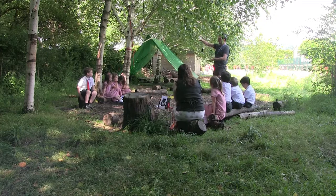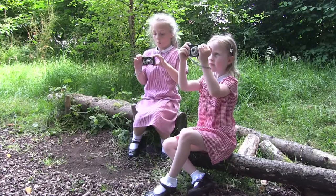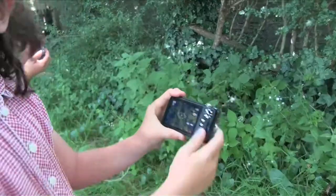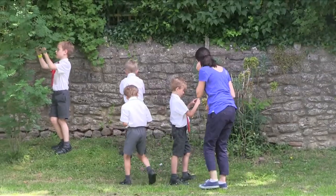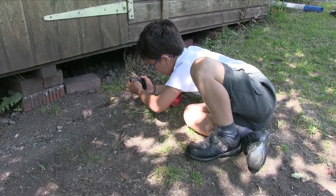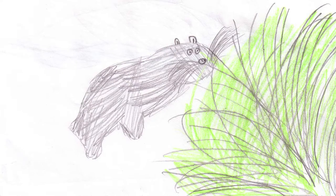We learned how to use cameras. Straps at all times as well. What Leah's doing, alright? That's you. Joshua. Okay, Joshua. Will scanned our pictures into the computer.